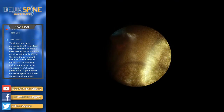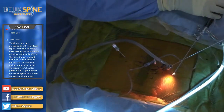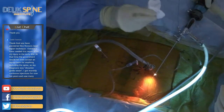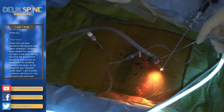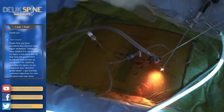All right, so absolutely. I'm going to grab some of the herniation out. You can see what we're doing here, Sean. Come back to the eye in the sky. Watch the scope. A lot of the herniation we have to debulk, it's called debulking, by going in with a grabber made out of stainless steel with a little mouth that bites.